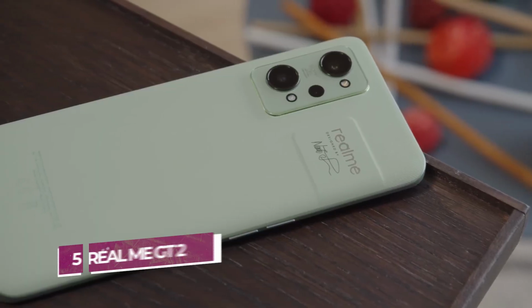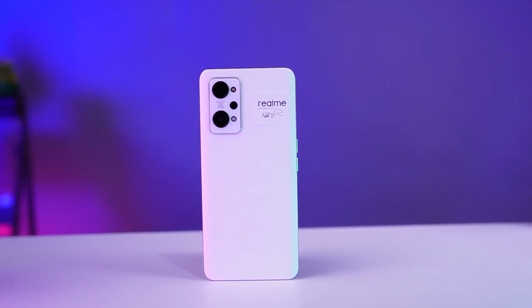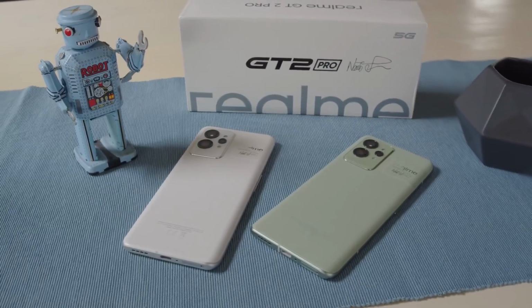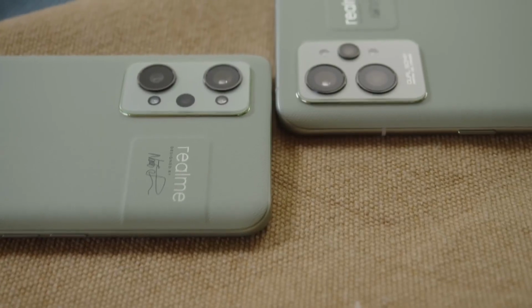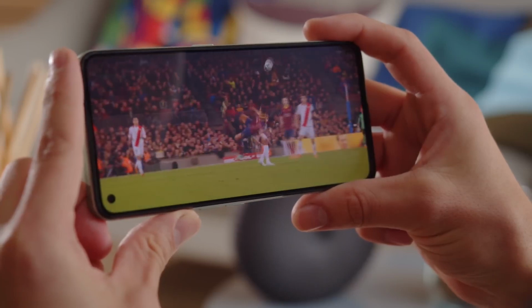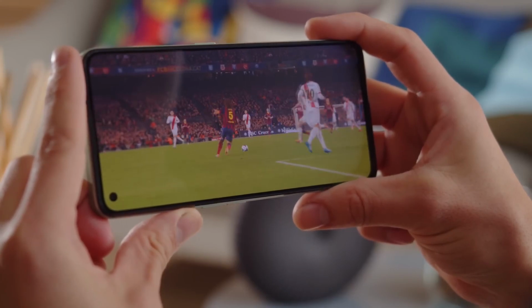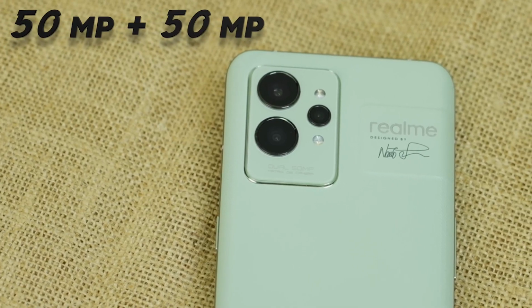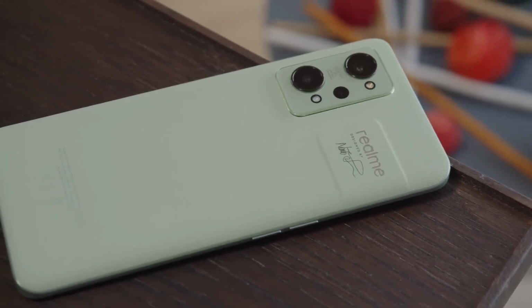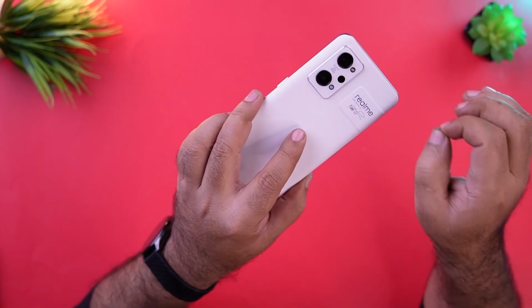Number 5. Realme GT2. Realme's GT2 delivers the goods for mid-range buyers, with a powerful processor, great primary camera, and a surprisingly mature design. It's just a shame the secondary cameras aren't so impressive. First of all, the Realme GT2 has a bright and vibrant 120Hz OLED screen. Also impressive is the 50 megapixel primary camera. This main camera uses the great Sony IMX766 sensor and delivers excellent image quality day and night.